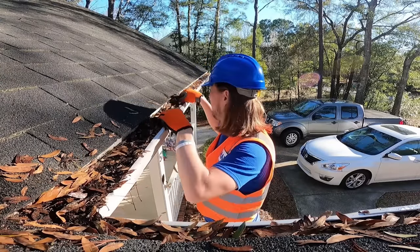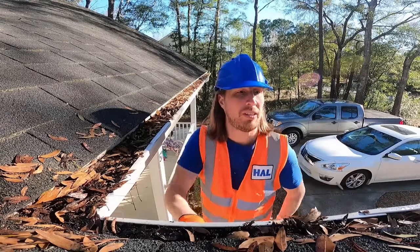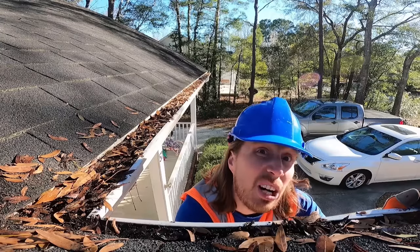Well, looks like we got a lot of work to do. Look at all of these leaves. Oh, there's a bunch over here. Ooh, let's get those real quick. Hold on, we're getting there.